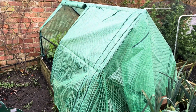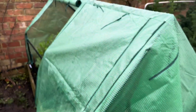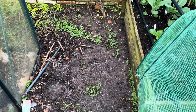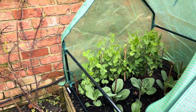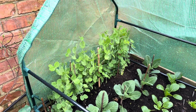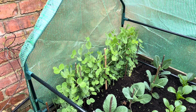Anyhow, let's go and have a look. So it has all these zips because the zips open up all the sections here. And look how boggy it is. Oh. So this is what I wanted to look at. These are my peas.